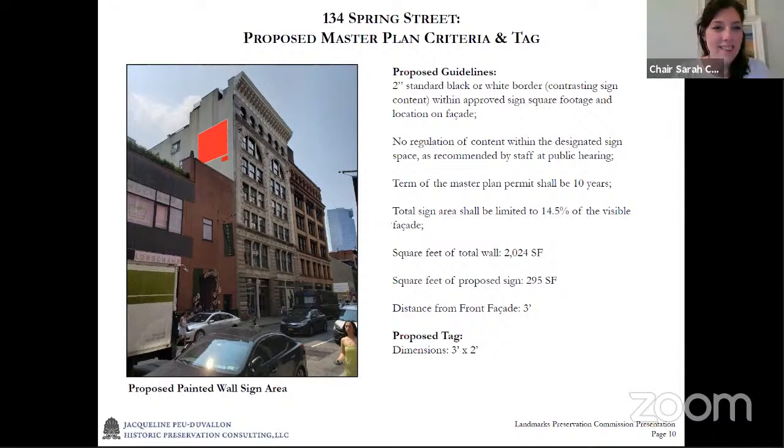Oh, you're muted. I saw what you said, but for the record. I agree. Okay, thanks. And Commissioner Bland? Yep, follows all the rules. Okay, great. So I think we have a consensus.